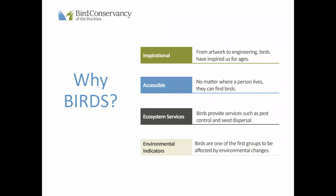So why birds? Why are we here learning about birds? For one, birds are really inspirational. They've inspired us for ages when it comes to artwork or engineering. They're very inspirational to us as humans. Birds are also accessible. No matter where you live, you can find birds. Whether you live in the city or in an apartment building or you live out in the forest, you will be able to find birds no matter what.